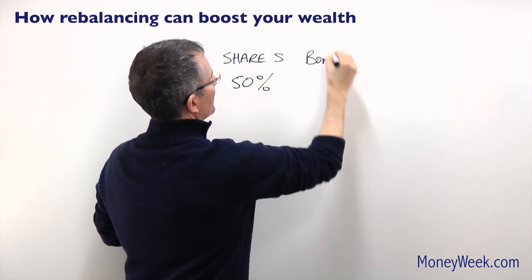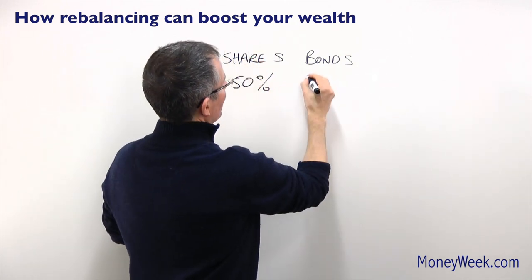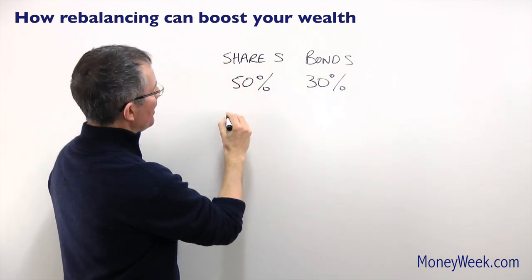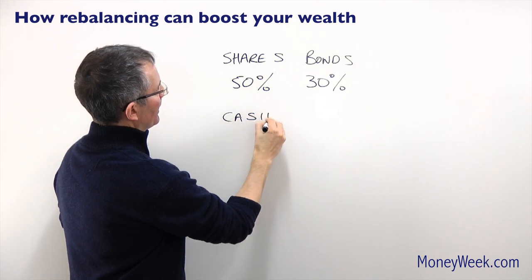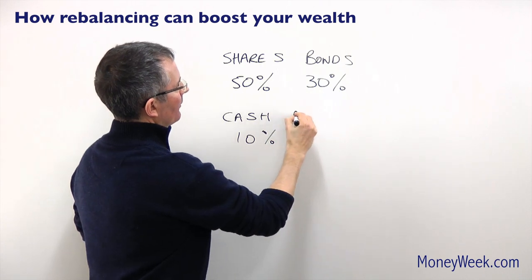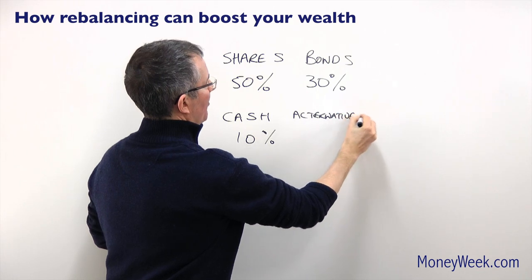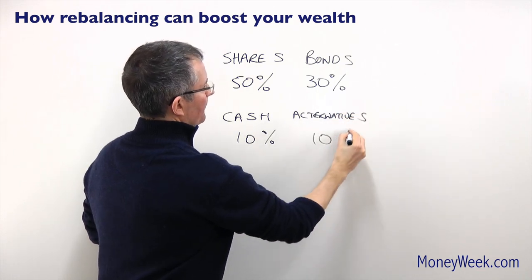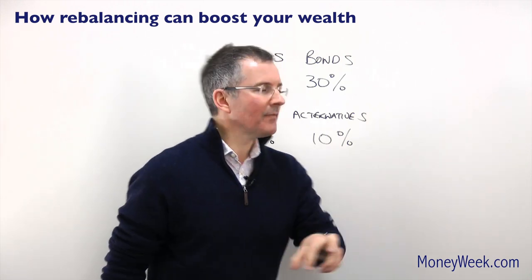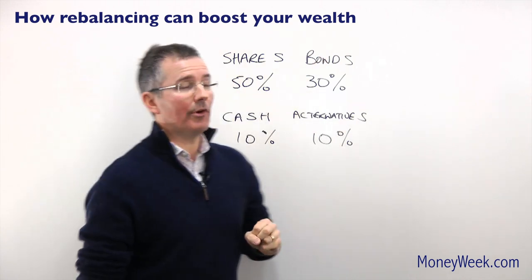Bonds, okay, could be a mixture of government and corporate, will make up, let's say, 30% of your portfolio. All right, and then because you like to keep a little bit of firepower back, you've got cash at 10%, and you're also happy to invest in one or two what might be called alternatives. Perhaps you like a little bit of gold in your portfolio, so that's 10%. All right, now that all adds up to 100%, and there are already a few things missing.